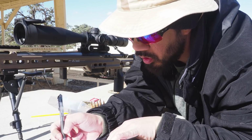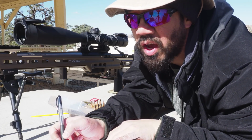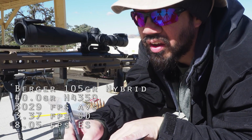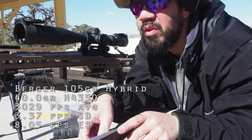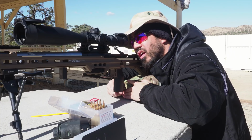So the 40.0 grains, 5-shot aggregate at 300 yards, averaged 30.29, but the extreme spread is 8 and the standard deviation is 3.4, which is really good. And I think the group at 300 is not that bad.